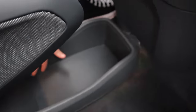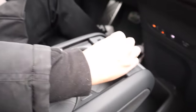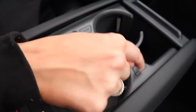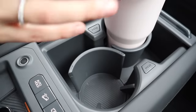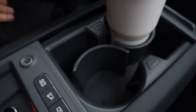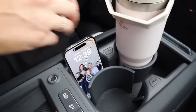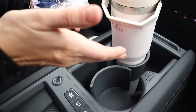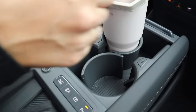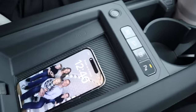Down here we have a little bit of open storage, which I do appreciate. In here, we've got our cup holders, and they kind of did the Hyundai Palisade route where they have these little buttons to make the cup holders. What I like better about the Palisade is they're both on one side, so then I actually have enough room for two more drinks. This is like I have enough room for drinks or my phones, so it doesn't feel like the most space effective way to do it, but I don't know. I guess it's cool.